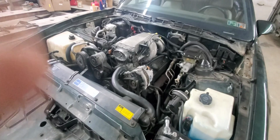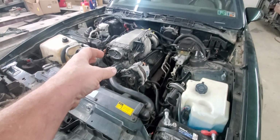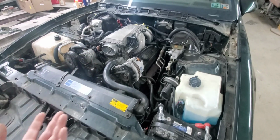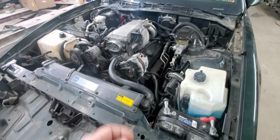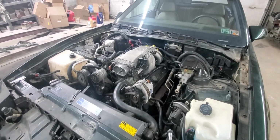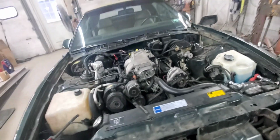So we're going to be tearing off this tune port injection system. The fuel injection rails are underneath that, the fuel injectors. And hopefully this fixes the car. Hopefully we'll have a running Trans Am, or one that runs a lot better.